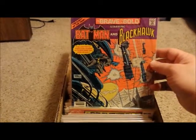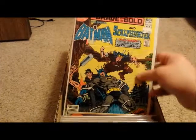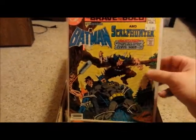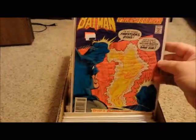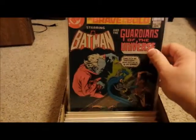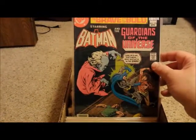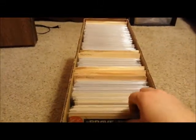162, 167, 171, 172, this is 173. Really need to get some new bags. All these stickers are on the bags. They're not on the actual books.